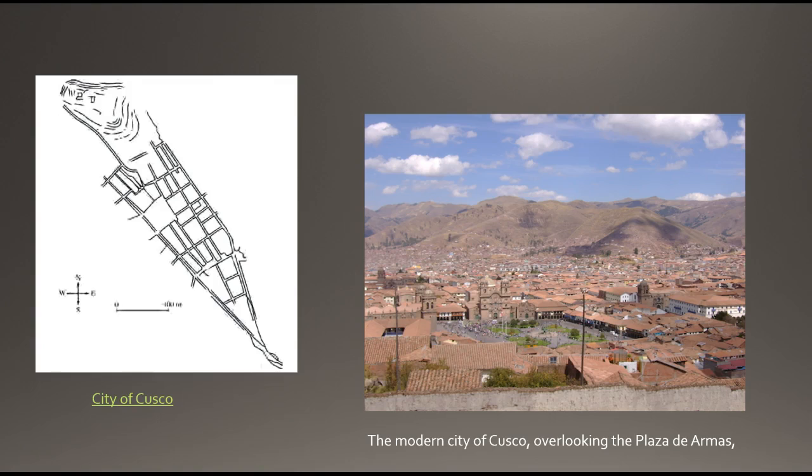And the city of Cusco was not just the capital of Tawantinsuyu, which is referred to as the land of the four quarters, the Inca name for their empire in their native language, Quechua. I'll spell it: Tawantinsuyu, so land of the four quarters. And this was considered an axis mundi. We talked about that in our last segment.